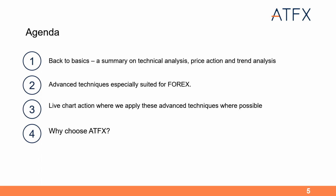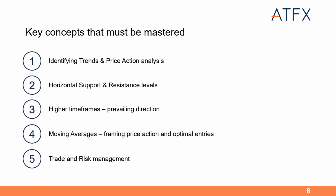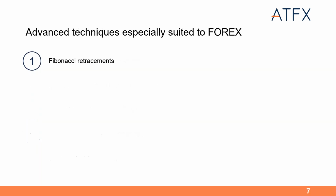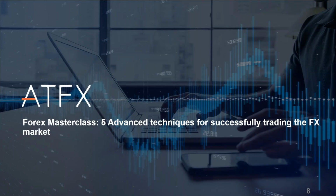We're also going to be talking about advanced techniques, especially suited for Forex. We'll do some live chart action where I can apply these. I'll show you some of the markets I'm concentrating on. And I have, as I said, about, let's call it 55 minutes where I want to get through that. So what I want to do here is I'll come back to these slides as I get onto the topics. But what I want to do is finish up the slides at the end so that I can relax. I can go to the platform and I can talk you through the various points.